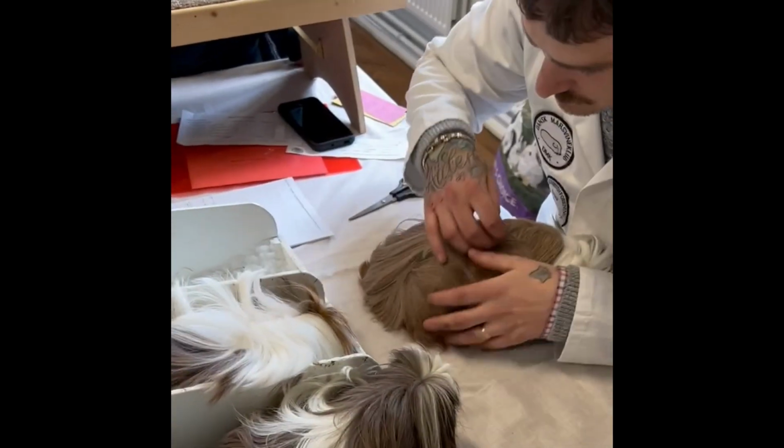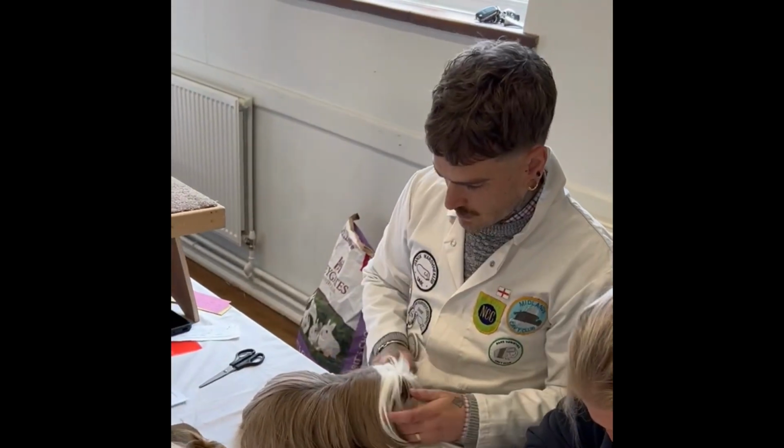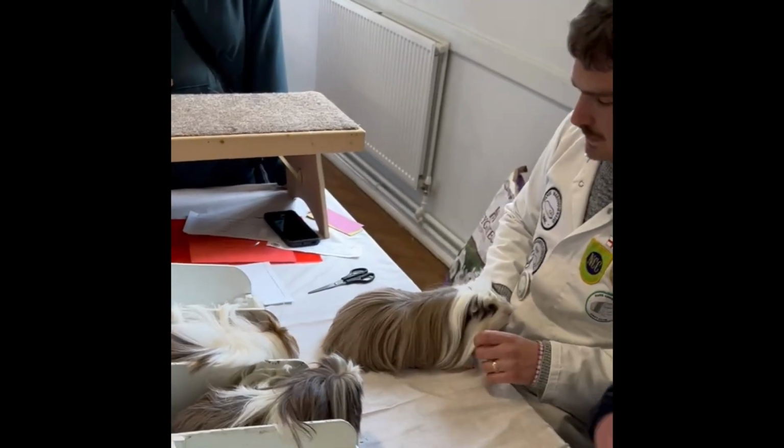Jamie stood in at the last moment to judge the pets, and it looks like he's having a whale of a time here, sorting through some of the long-haired adult pets. Some very lovely, clean cavies there to witness.